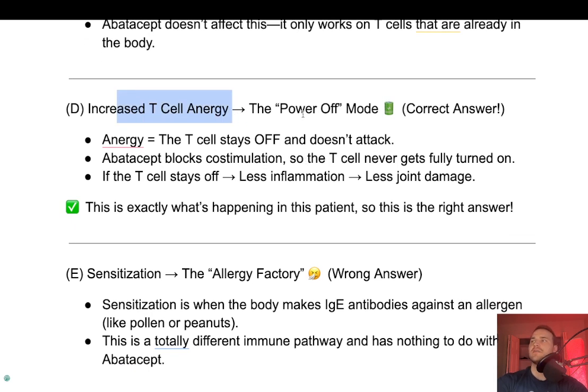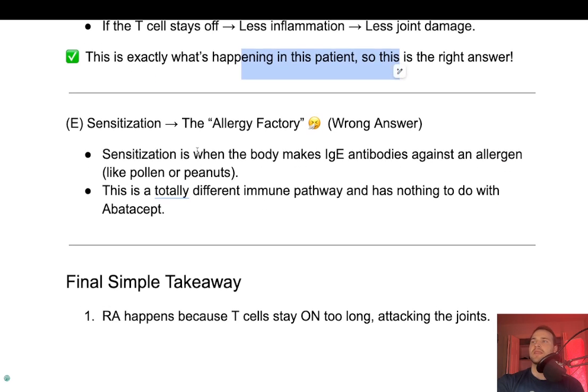Increased T cell anergy, the power off mode. So anergy is the T cell stays off and it doesn't attack. Anergy is like, hey guys, we've had enough. And this is indeed what's happening. Abatacept blocks that co-stimulation so the T cell can never activate. So it's the power off mode, and that's what's happening. Sensitization is when the body makes IgEs against an allergen, and that's a different pathway.